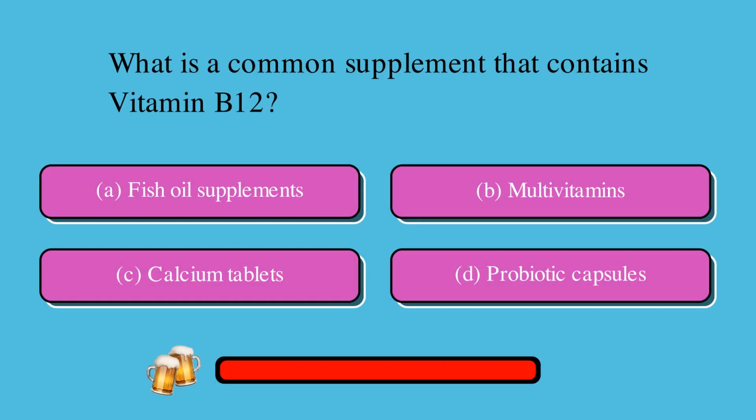What is a common supplement that contains vitamin B12? Is it A, fish oil supplements, B, multivitamins, C, calcium tablets, or D, probiotic capsules? The correct answer is B, multivitamins.